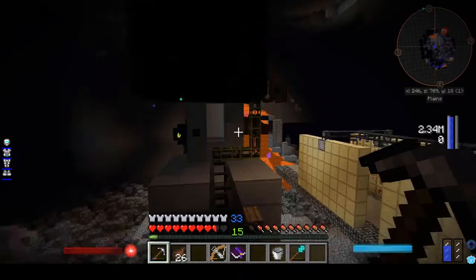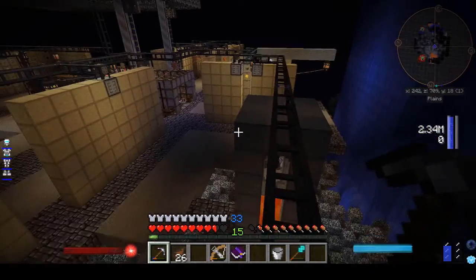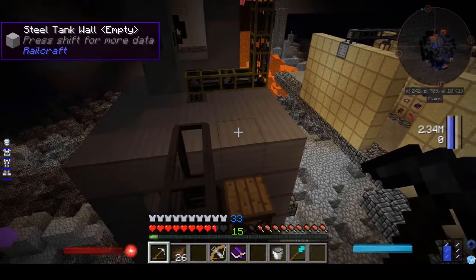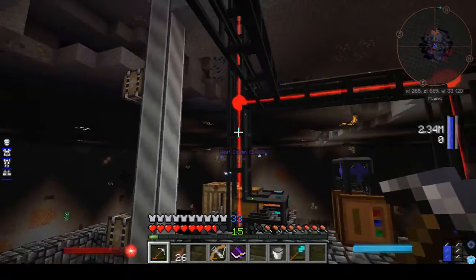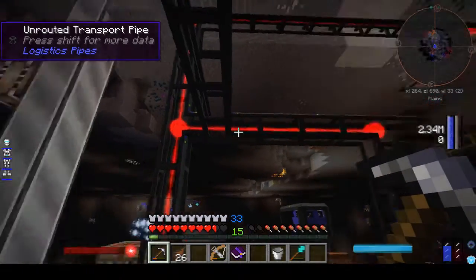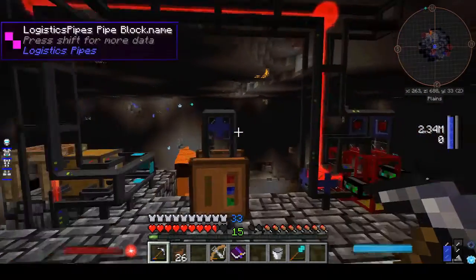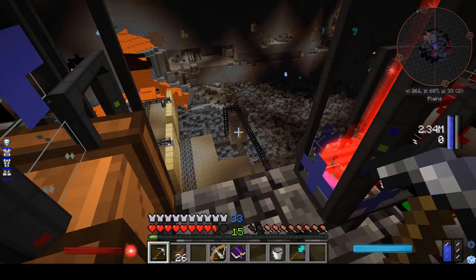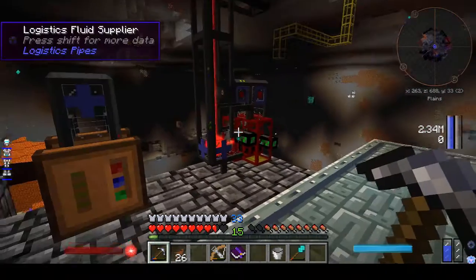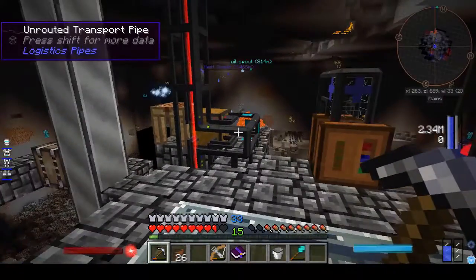In fact, I pulled out so much oil from the ground that I had to expand my tank. Most of these hold 1,700 buckets. This one holds almost 5,000. I've also managed to set up power services through the logistics pipes, which means one less set of pipes that I need to run. And I have set up the refinery where I'm already making fuel. Although currently the power is coming from a lava crystal, or actually leftover heat from a lava crystal.